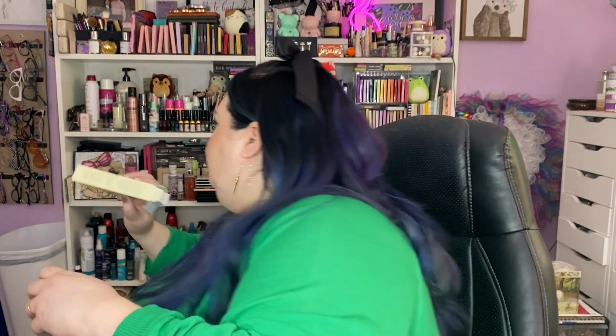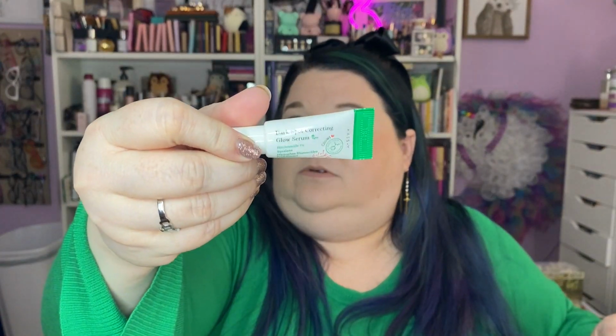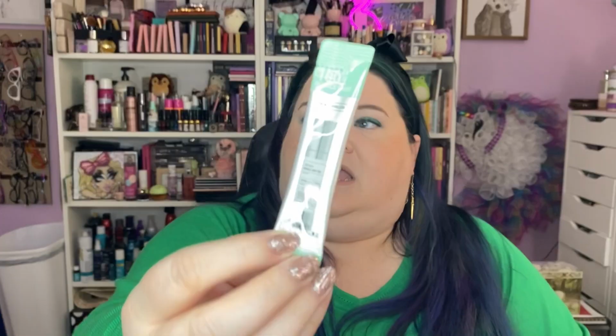We have dark spots. You might be able to see them through my makeup. I have hyperpigmentation from years of sun damage because I didn't wear a sunscreen when I was younger. You should wear a sunscreen right now. I don't care how old you are, wear sunscreen. Also, I think it came with a little travel bottle of the same thing. Thank you so much.